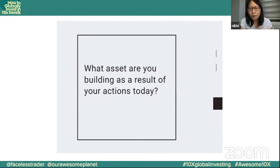In this case, if you think about it, I utilize the asset of my brain to use my time, my energy, and my expertise in finding Awesome 10X to actually build a business around something that I passionately love, which is to build a community of people to actually invest globally in 10x trends. So that's really about what assets you are building.